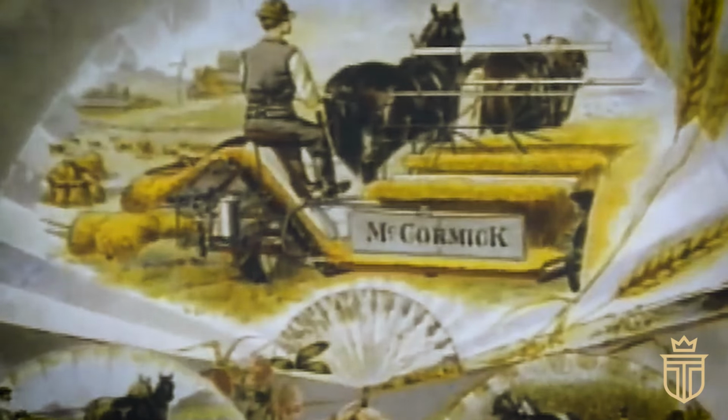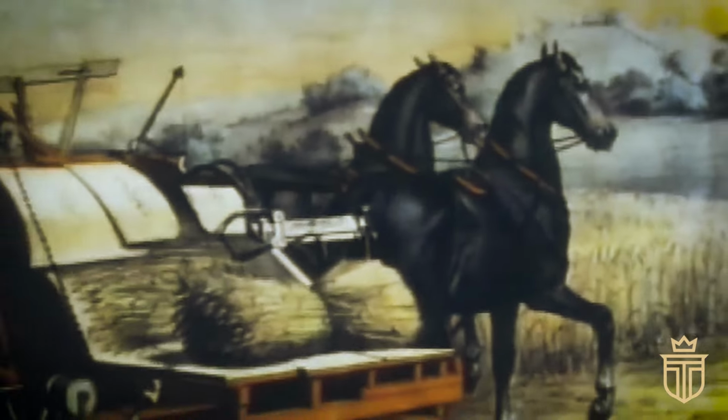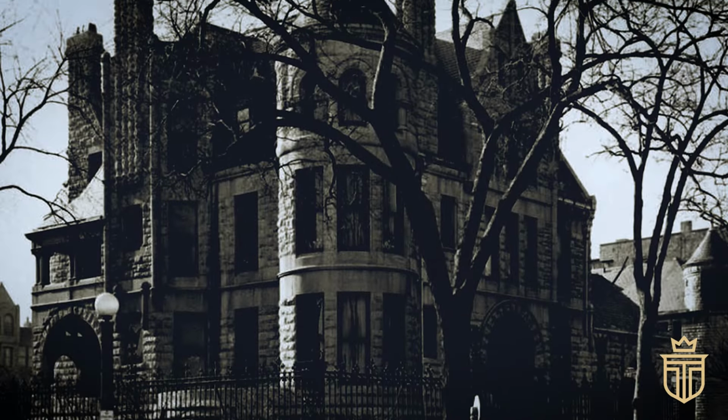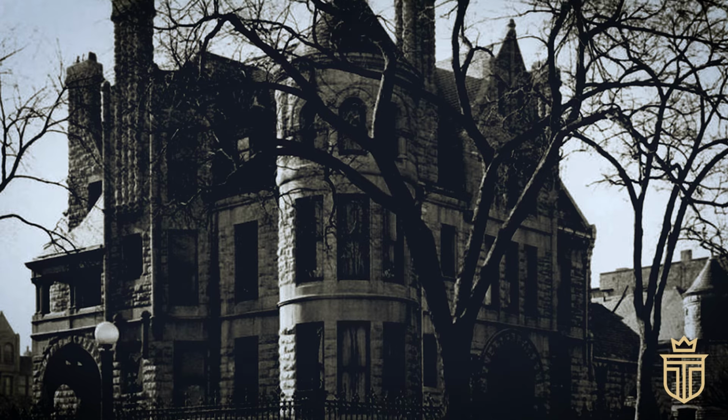As president of the McCormick Harvesting Machine Company, Cyrus McCormick Jr. expanded upon his father's pioneering vision. Under his leadership, the company's innovations continued to reshape American agriculture, accelerating the nation's trajectory toward industrialization and urban growth. The mansion stands as an architectural chronicle of this pivotal era, when technological advancement and social transformation reshaped the American landscape.